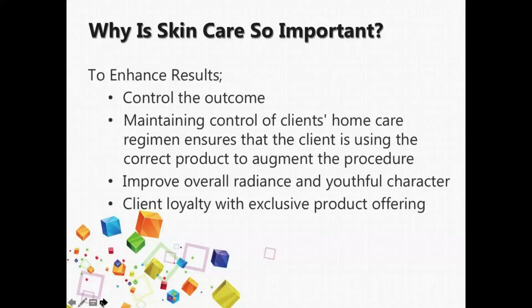By doing that, you're going to improve overall radiance and a more youthful character. And this client loyalty is really tied to an exclusive product offering. This also ties into how you choose which product line you are going to have represented in your practice. It needs to be in line with your practice's image, in line with the procedures that you are offering. And by having an exclusive product that isn't widely available, you have the opportunity again to make sure that the client only comes back to you to replace it.